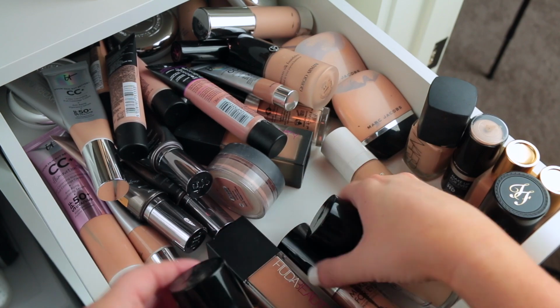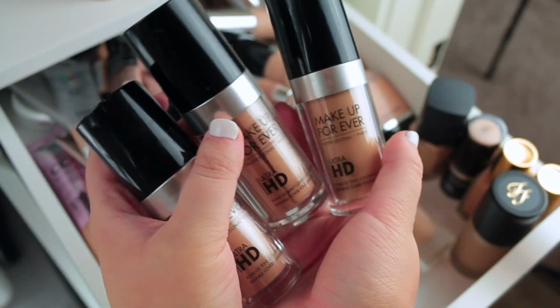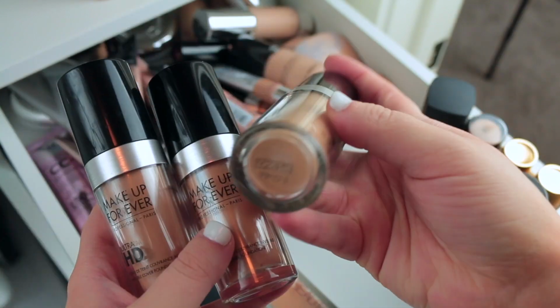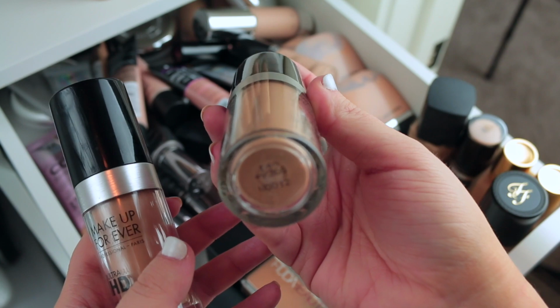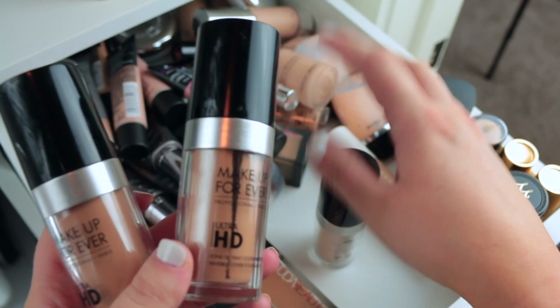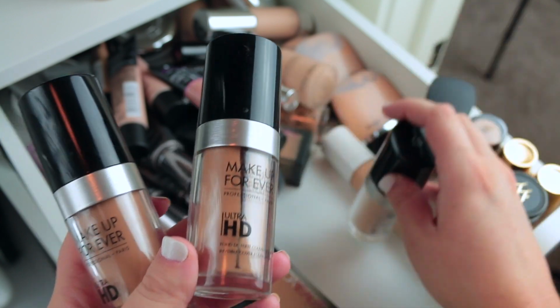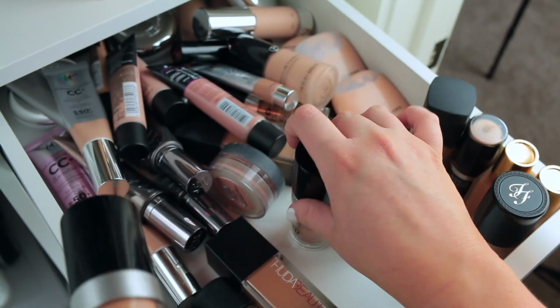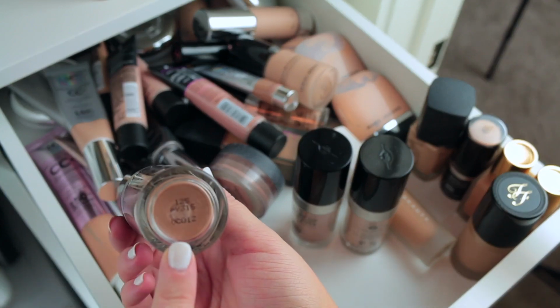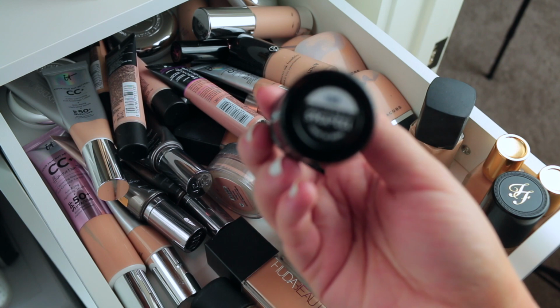Goodbye. Makeup Forever. I love this foundation. I don't know why I have all of these colors though. I'm not even really sure what all of these are. This one is 245. This one is, oh wait, I guess they have the Y thing now. This is Y245. This one is Y305. And then this is Y315. And then my stick was Y365.